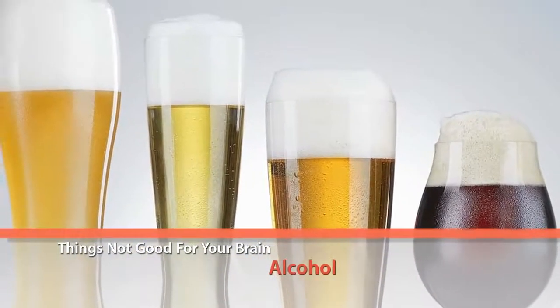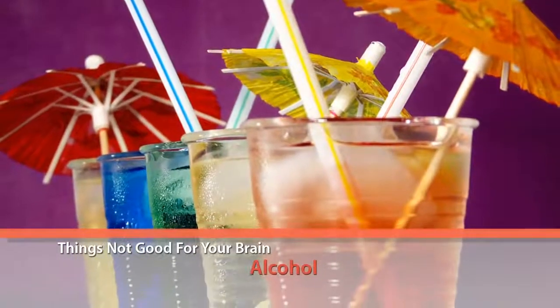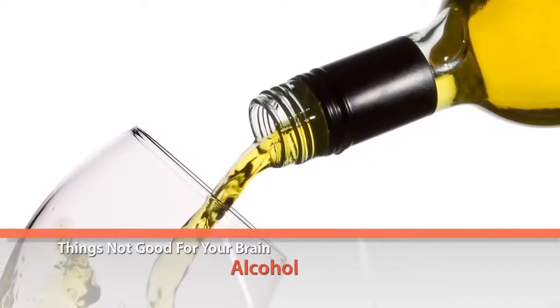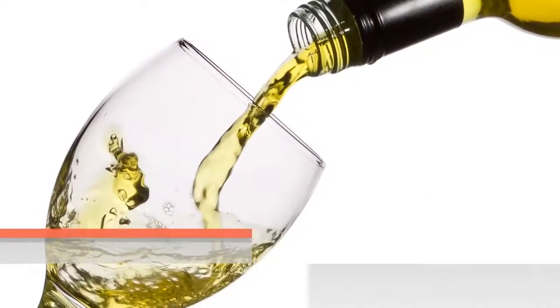Alcohol is another item that can damage your brain. Not only does it have short-term effects, but heavy drinking can also cause long-term damage. Some of the effects of alcohol on the brain are sluggish movements, slurred speech, and memory loss. Would you have ever thought there were so many bad things that you shouldn't be eating or doing to help your brain? Well, we're going to talk about some good things.